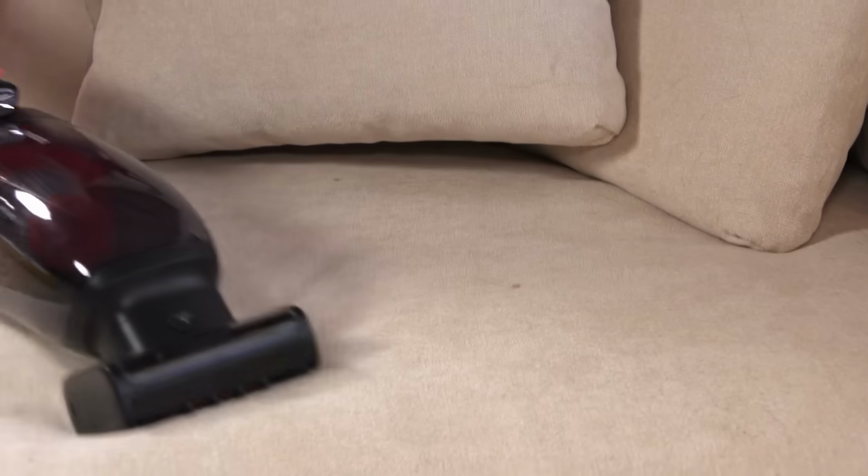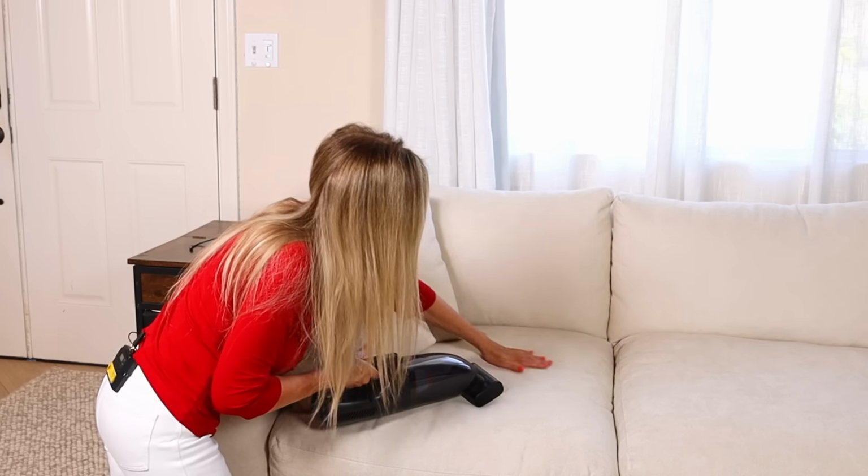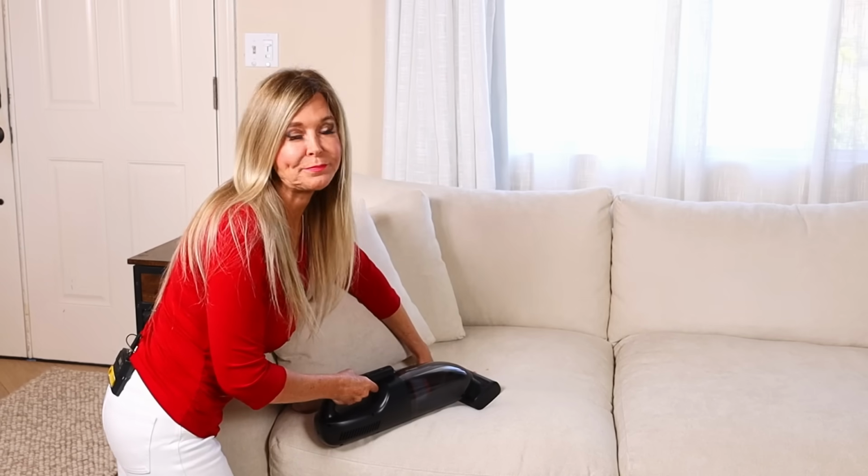They have brought the sound down, so it's only 72 decibels of sound. It's not going to wake the baby in the back room. And it's so lightweight, it's easy to pick up to clean the cushions too. In about 30 seconds, I clean this mess up. What a great job.